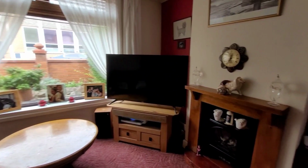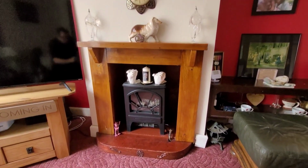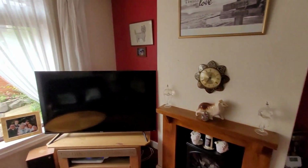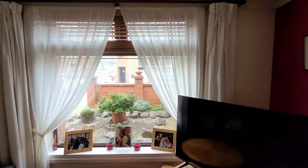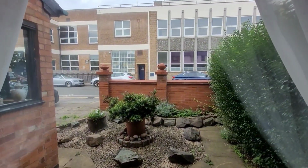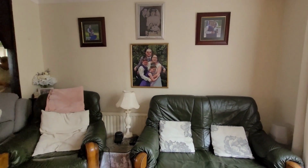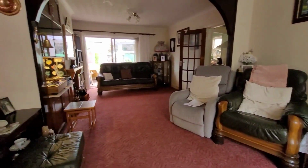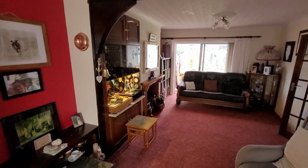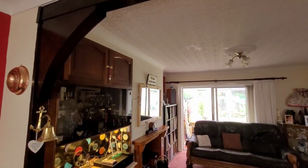As mentioned, lots of original features. We've still got a chimney breast and a hearth in both of the reception rooms, and there is ample space for relaxing at the end of the day. Love the high ceilings, love the natural light. This home has been well loved for the last 40 plus years. Nice that they've kept the original beams here as well. And another thing I love about this house is all of the storage. Every space has been used really well, something you don't find so often in more modern properties.